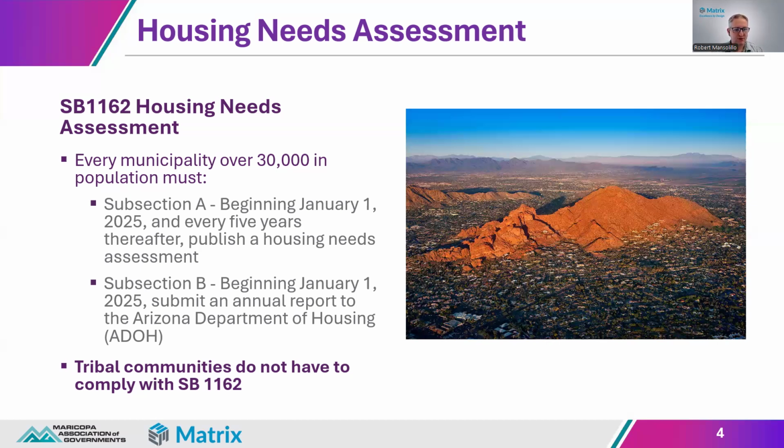So that starts January 1st, 2025. And of note here, tribal communities do not have to comply with SB 1162. And there were other portions of 1162, but what we're really focusing on here is just the housing needs assessments themselves.